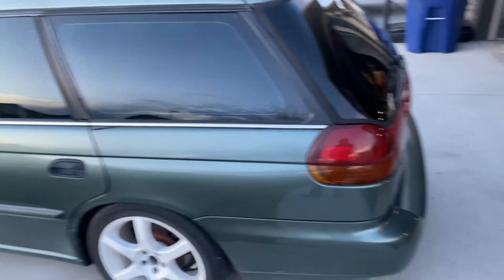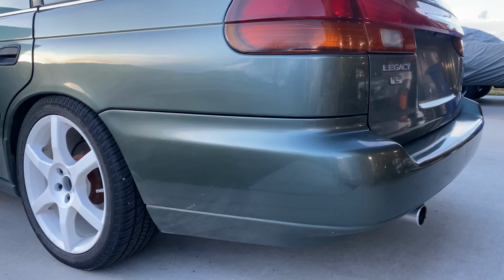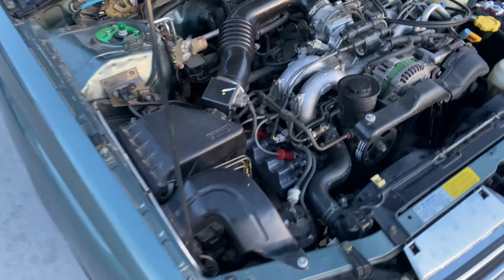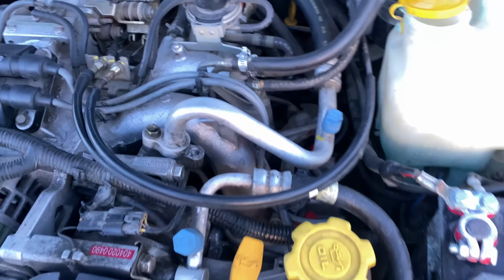Glass pack on there, but looking down here, this is very clean under here. Exhaust tip on there, not too loud, nothing crazy. I mean, it's an automatic, don't really need that. Start it up for you guys. It's looking pretty clean. My coilovers here. Two point two liter.